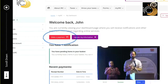So once you are registered, you'll be asked to confirm your email address. You click on the activation link, and once you're activated, this is your MyIRC portal. This is your dashboard. Okay.